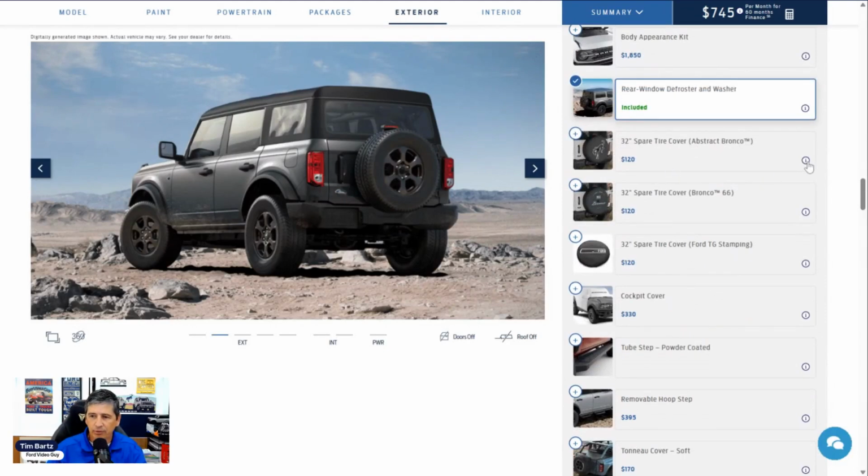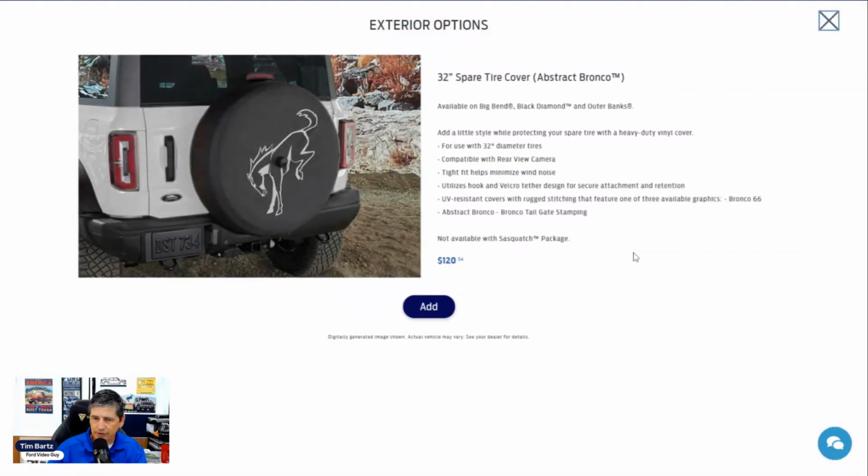And again, these are dealer installed options. So they'll ship it to the dealership, the dealership puts it on. You can put it on yourself. So just get it through Ford Accessories. Don't take the chance of holding it up. It is for use with the standard wheel, though. Keep that in mind. These aren't available with the Sasquatch. So it does say that in there, available with 2-door.